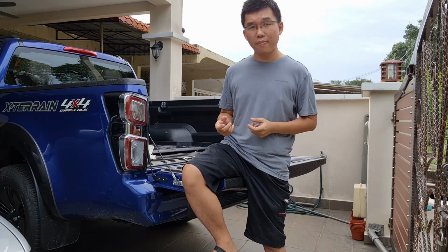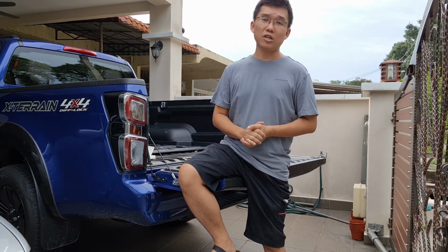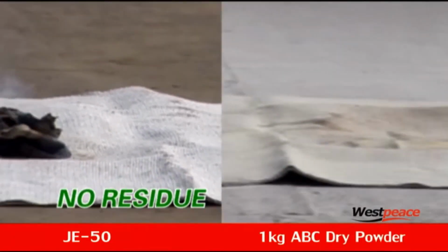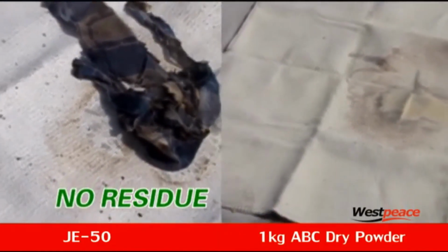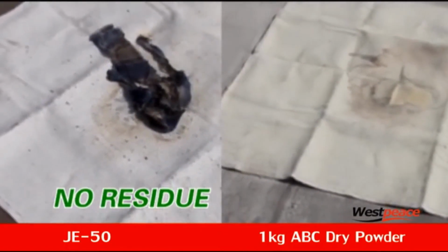And best of all, the canister is lightweight and compact. It will fit in a handbag, and more importantly, it would fit inside the door bin of most modern cars. Now, the compound itself is non-toxic, and it leaves minimal residue when used, so you don't have to worry about excessive damage to your surfaces or your equipment.